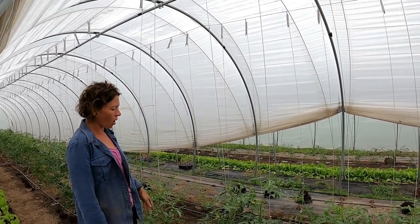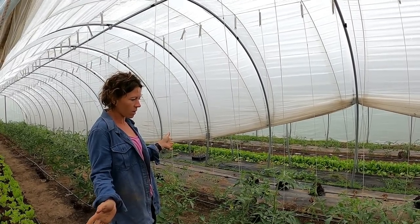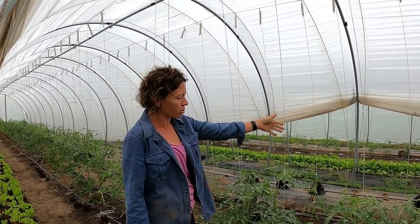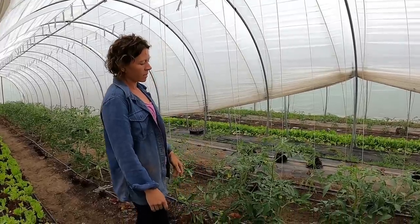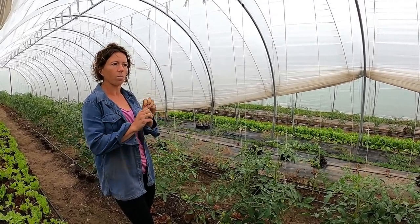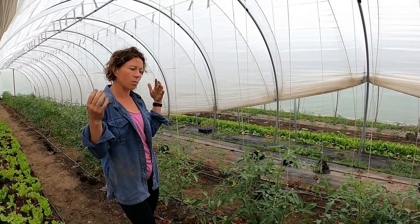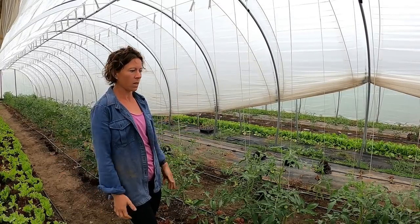We do something called hard pruning, which means we prune off any excess foliage that's on the plant and we trellis them to go straight up. And what that does is it trains the plant to put all of its energy into fruit production rather than growing this big, bushy, beautiful plant. It's going to put all of that into big, beautiful red tomatoes for us.